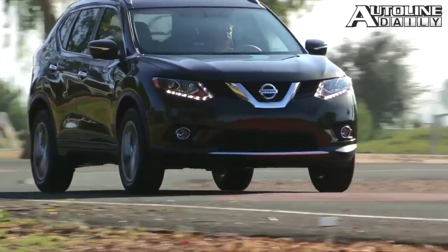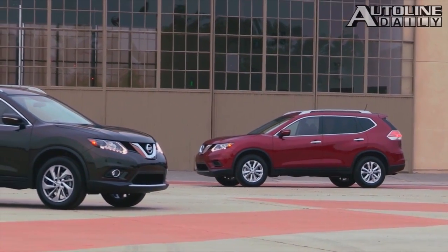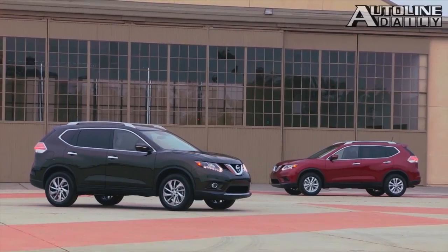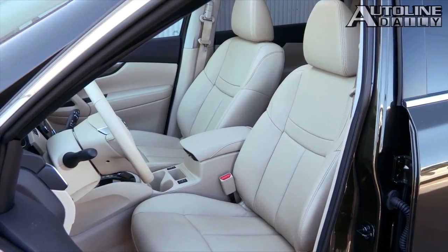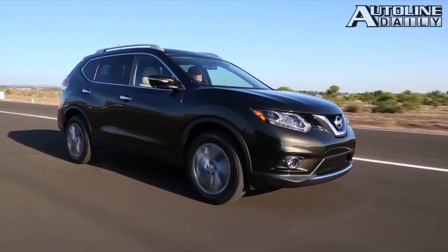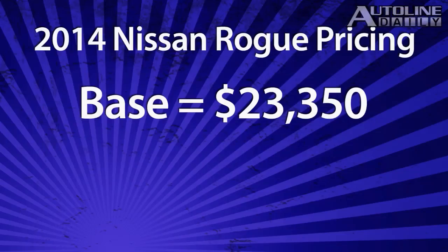For the North American market, production of the Rogue is being moved out of Japan to Nissan's U.S. plant in Smyrna, Tennessee. This is a bigger vehicle than the old Rogue, yet it gets better fuel economy. In fact, it gets a 33 mpg highway rating, but that's all the info we have on fuel economy for the moment. The only powertrain is a 170 horsepower, 2.5-liter four-cylinder engine, mated to a CVT. The base price is $23,350.